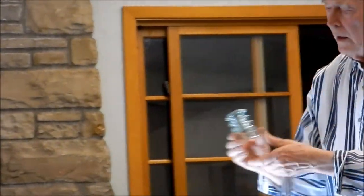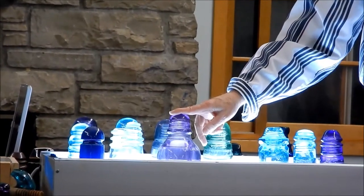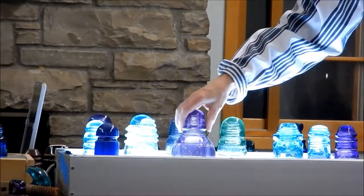Ohio Valley Glass Company. They also made bottles, by the way. I don't know if they're embossed OBG or not. Here's an unusual style where you can see the double groove is near the top. One of these from Australia. They're made by the AG Glass Company. It says AG on there.